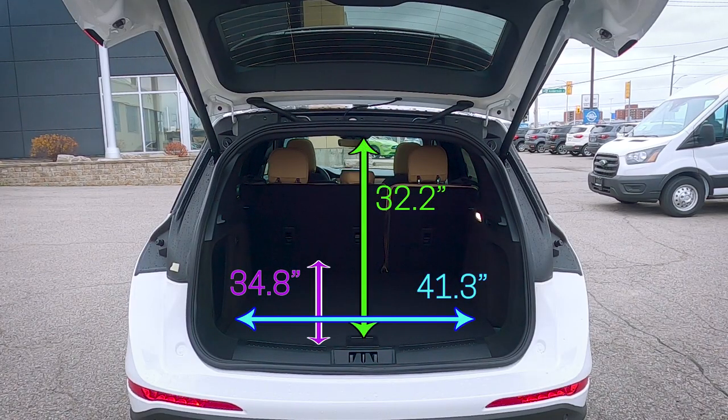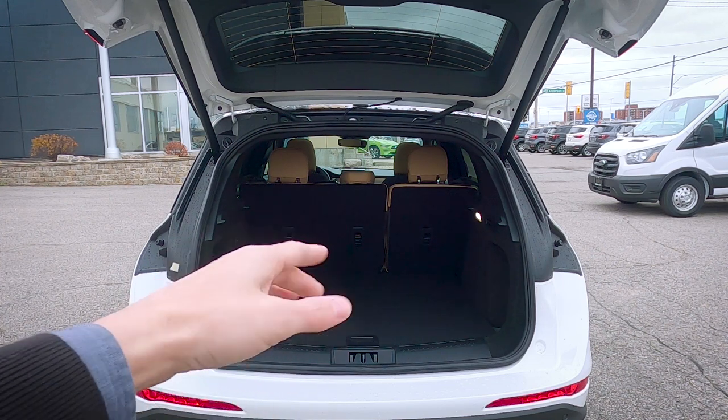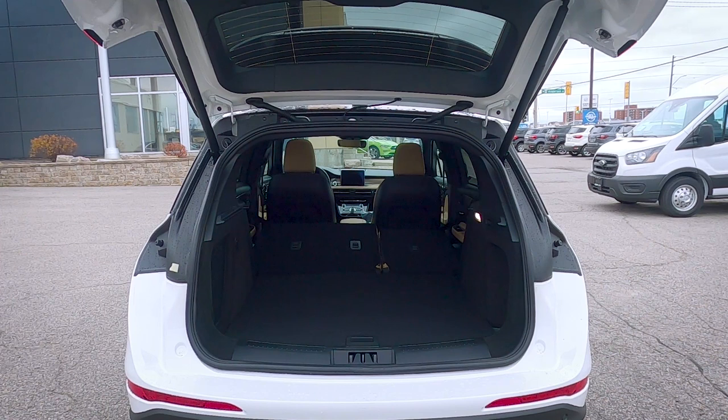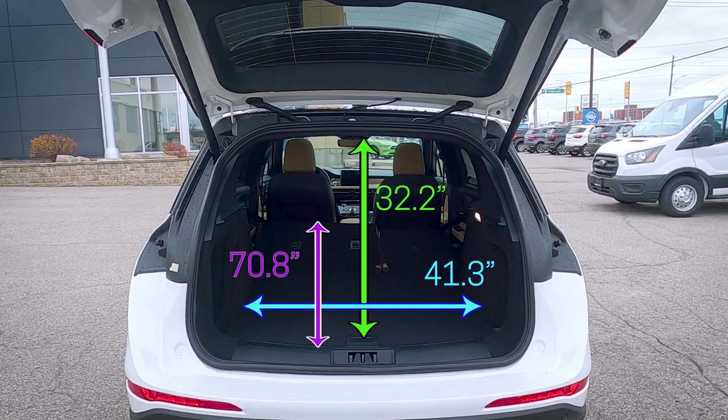This is what spacing is going to look like inside of the Corsair with those rear seats up. One thing to note is that the rear seat can be moved forward a little bit, so there is a slider to be able to do that. And taking a peek with the seats down, this is the area we're looking at working with as well.